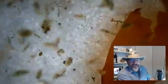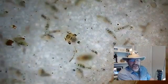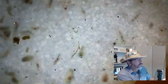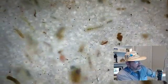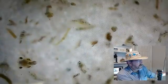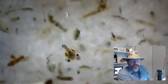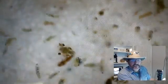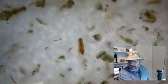If you like to eat that lobster or that crab, that's how big it starts. I think that's a lobster. Where'd he go? There he is. Big eyes already. Swimming around. You can see the tail curled underneath. That is really cool. And in a few weeks, we will see hundreds of those in a sample. This is an early one. It's probably a little early for lobster.